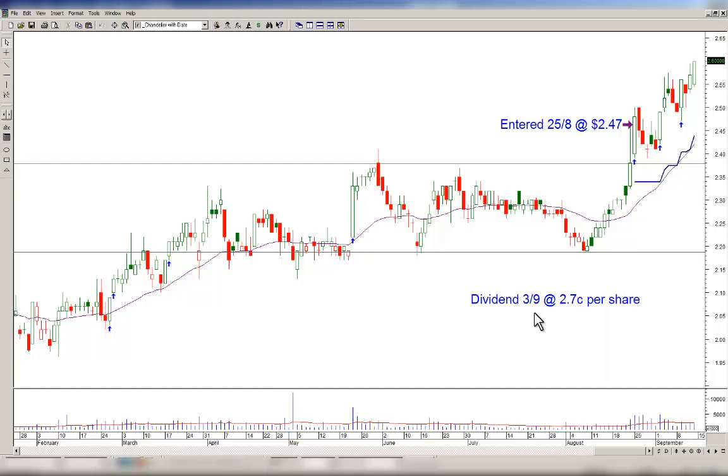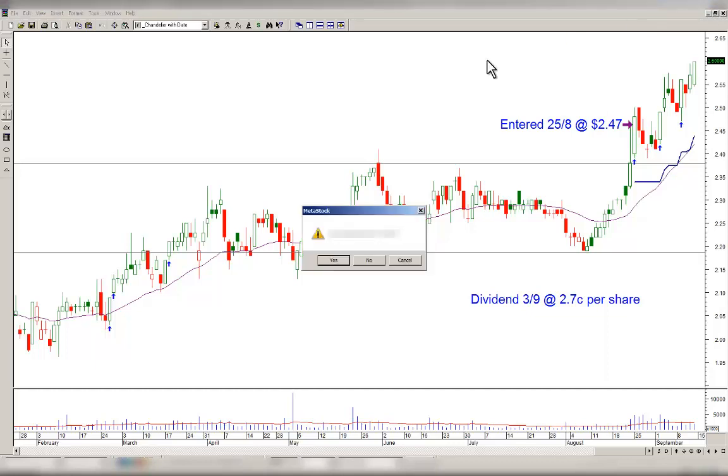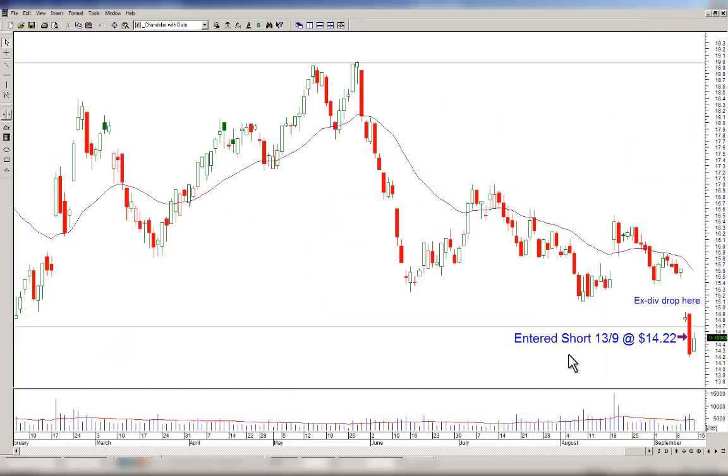But I've also been seeing some short trades coming up in my scans, and I recently opened a short trade last week. So let me share one of those trades with you too. Here's a trade that I've just opened 2 trade days ago. It actually had an ex-dividend drop here, that's what you're seeing in the gap here, but actually then broke through support after the ex-dividend drop.